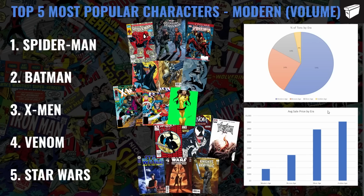But if we do want to adjust this for the value, well, the chart does change up a little bit. So X-Men slides down to the 5th spot, which makes a lot of sense. Omega Red, popular book to buy, but not necessarily a valuable one. Spider-Man actually drops all the way down to the 4th slot, being usurped by 2 characters that are derivative of the Spider-Man universe, the number 3 one, Miles Morales, and at the number 1 slot, we actually have to talk about Venom. Yeah, Venom, as far as value is concerned, is actually the biggest portion of the modern age.